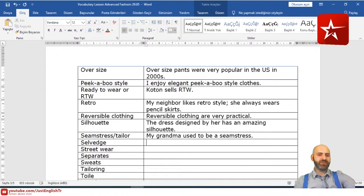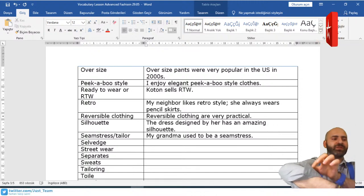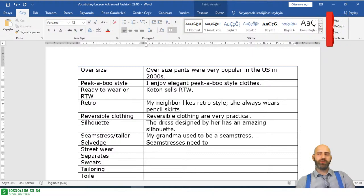Next word, we have got salvage. Does anyone know the meaning of salvage? Salvage is the finished edge of the product or fabric. Like for example, this one, can you see this? When it is already finished, we will call it salvage. The end part is finished. Seamstresses need to finish all the things before they show the dress or the look to their customers.